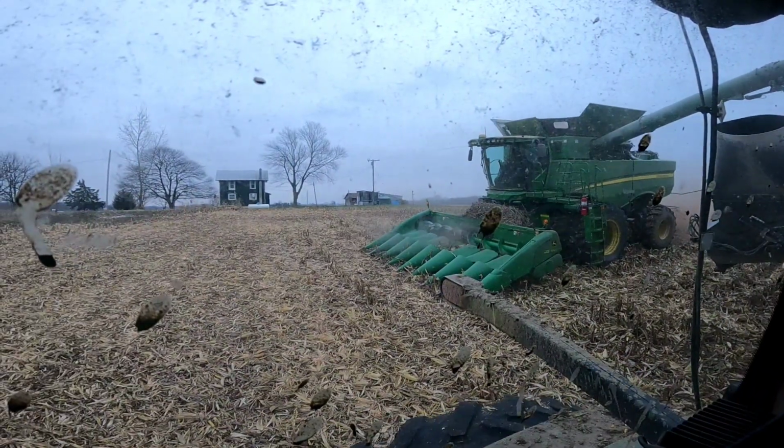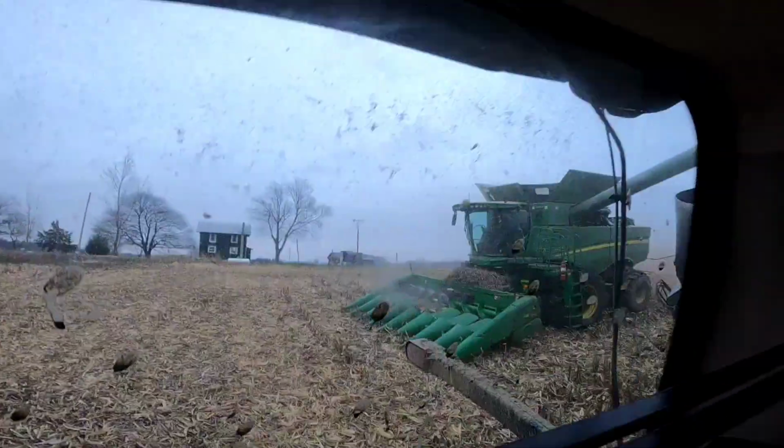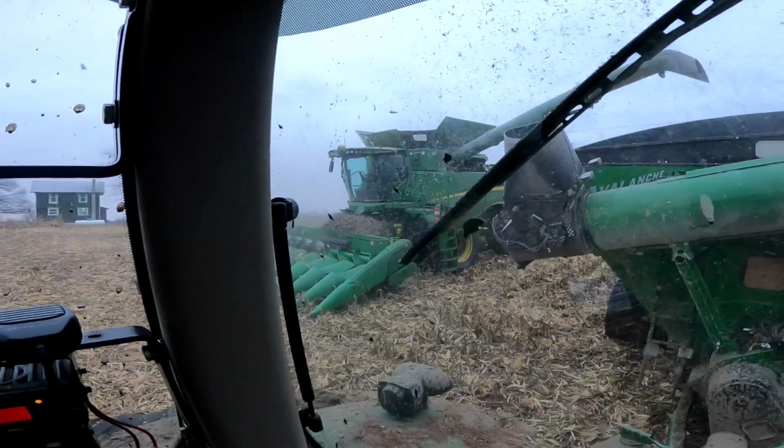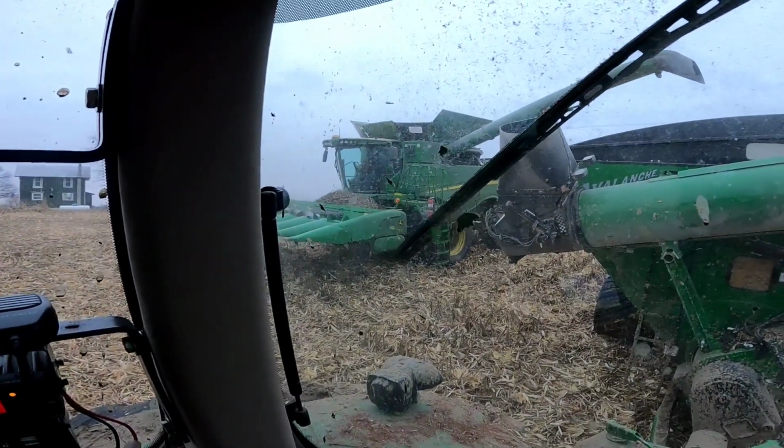Last of the corn in the combine. Now it's in the combine. He shut the auger off. We're empty. And it's time to pack up and go home.